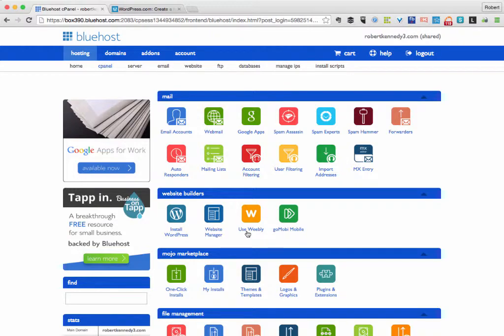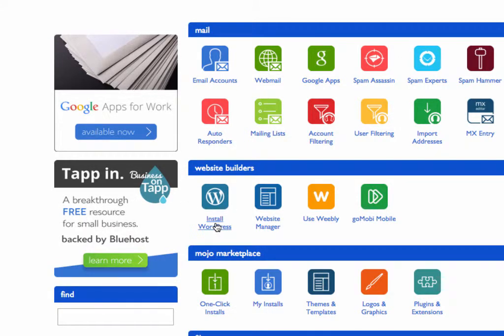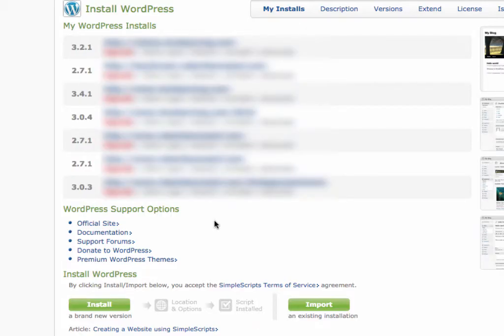But for today, the only thing that we want to focus on is this one right here where it says install WordPress. So I want to click install WordPress. And you see that I've got some WordPress installs already. I'm hiding those from you so you can't see them, for the hackers out there. What I want to do is go down to the bottom where it says install WordPress and click the green install button.